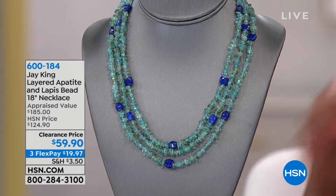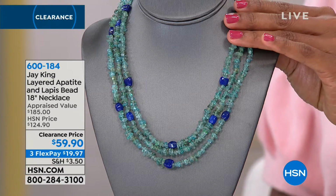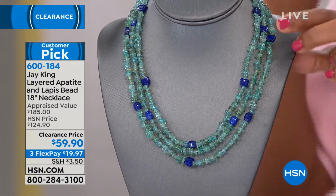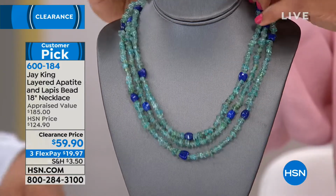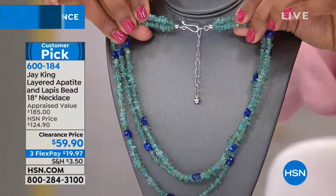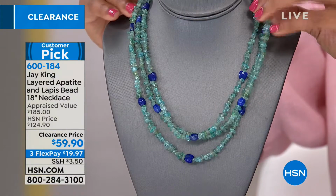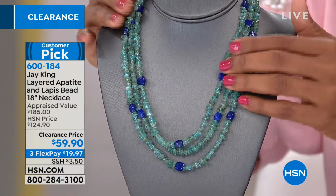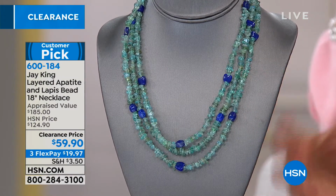I know, I know. And so actually we're gonna start here with the J. King layered apatite and lapis bead necklace. And it's layered because obviously you can see it looks like 3 necklaces. They're all connected. I'm gonna show you just the clasp in the back. So they're all connected. So when you put them on, it's gonna be that perfect layer every single time. Every time. And it's apatite and lapis. Lapis is something that we can't get enough of.